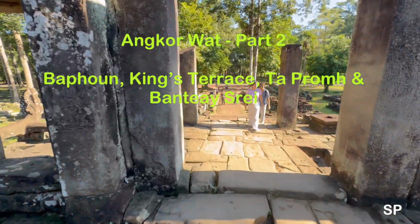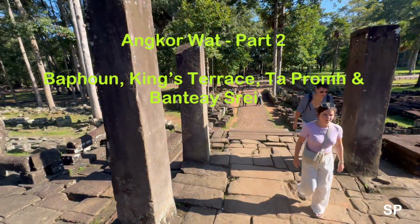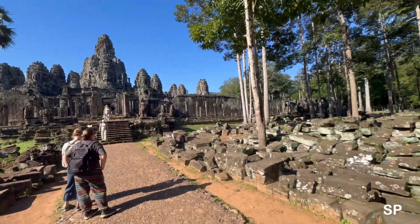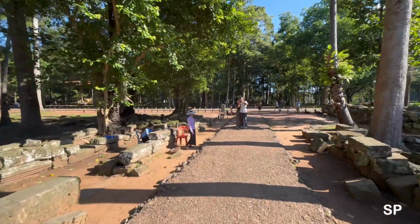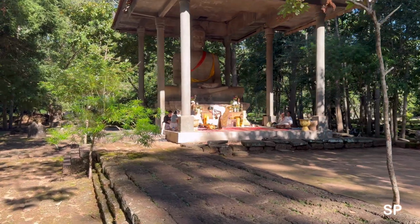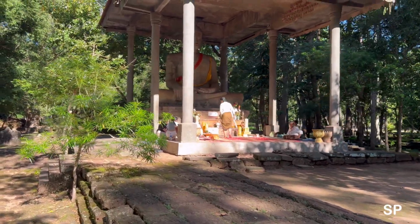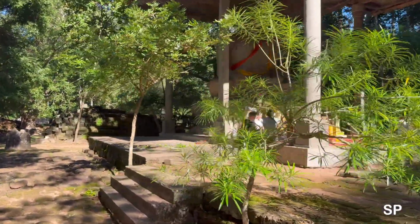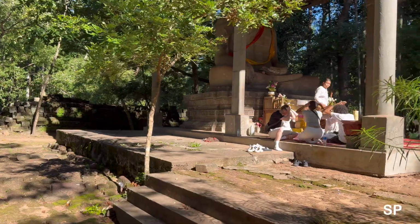So we are going to another temple, which used to be the king's temple. It's only 8 o'clock and it's getting very hot. Not sure if this is the king's temple, but there are some tourists getting some private religious ceremony, throwing of the holy water, I guess. I'll just keep walking down.